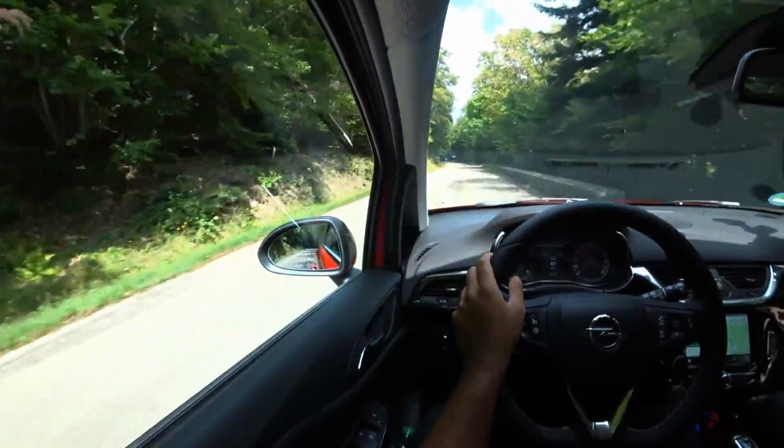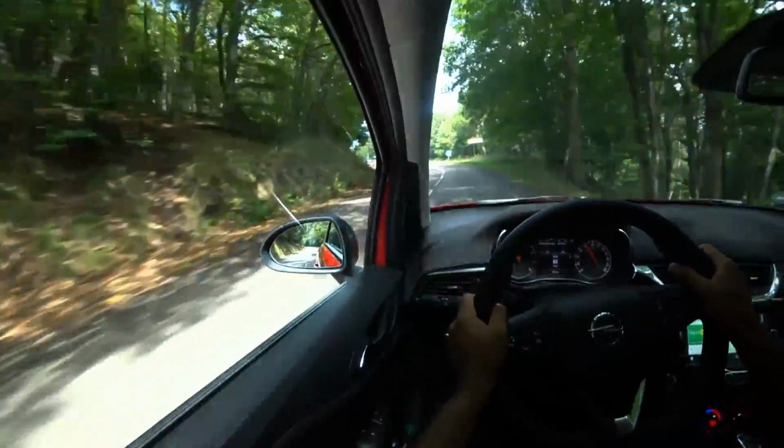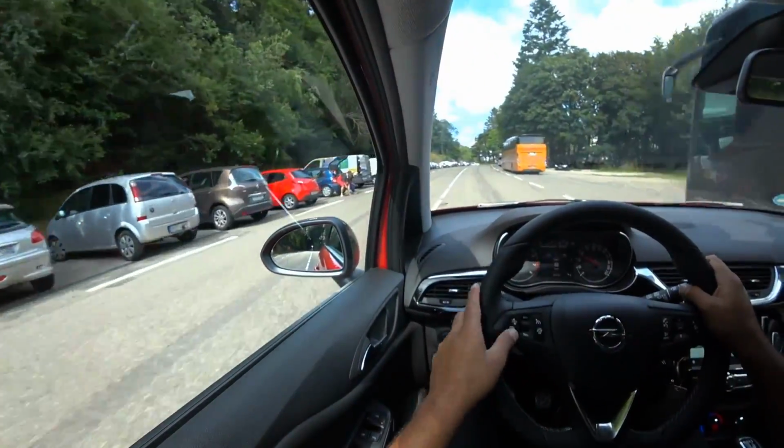So it's very smooth to drive in the city, but on the mountain roads, you really have to work the engine and just kind of keep it precisely in this gap to get the most out of it. We'll talk more about that a little bit later on.